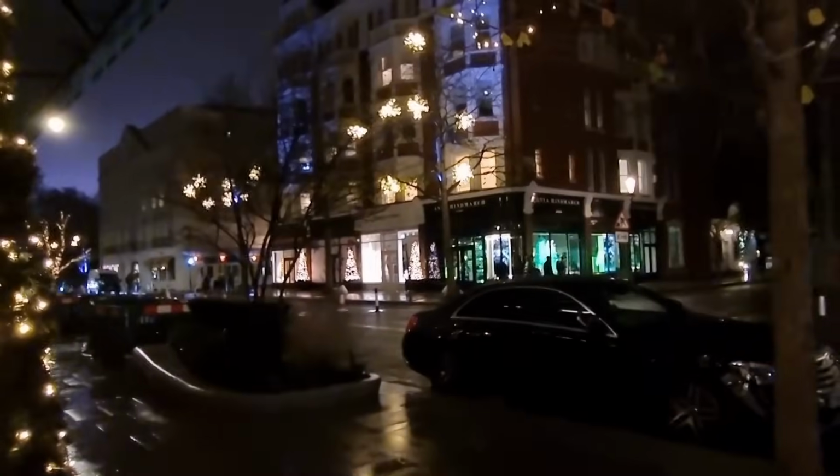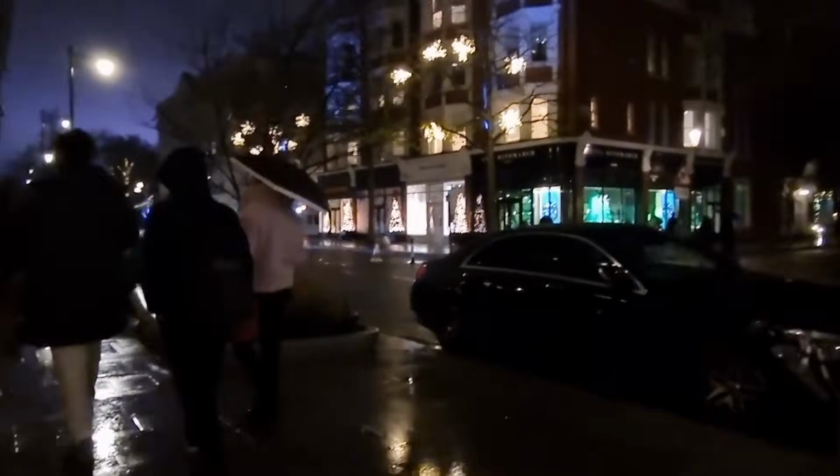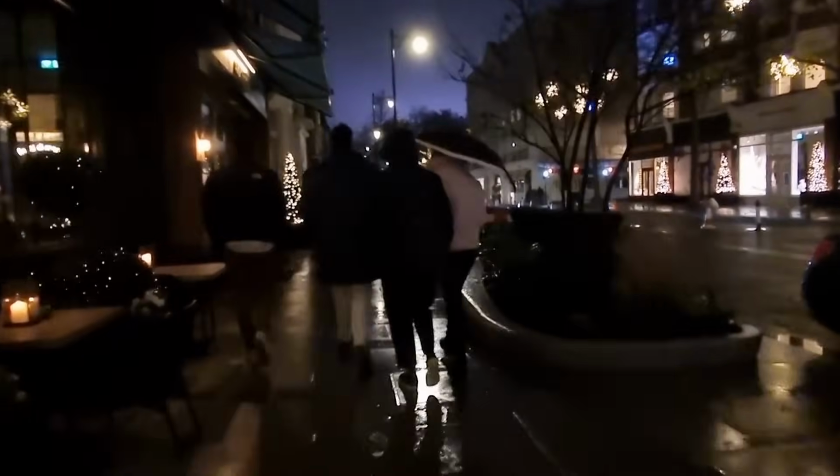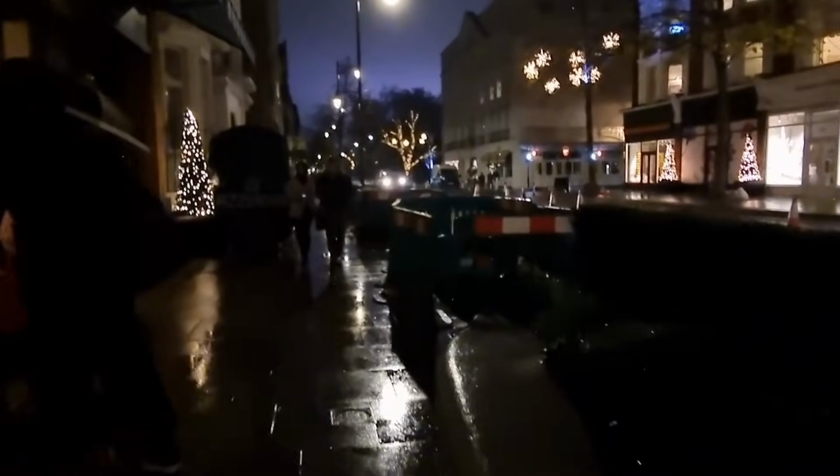Look at how pretty that picture looks. Isn't that lovely? Just so nice to walk along here, even in the rain. You all have fancy hotels along here.